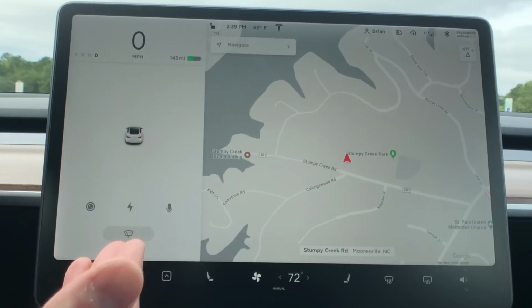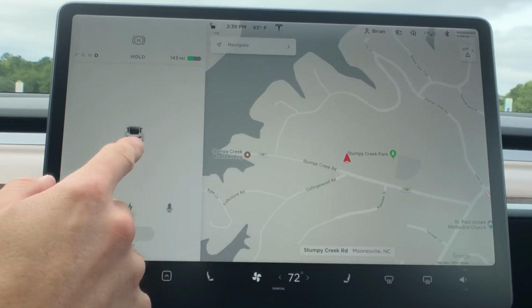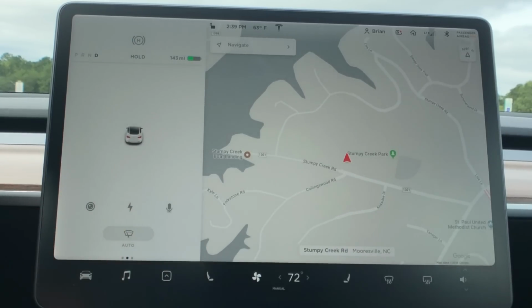So I just put it in drive here. We're sitting here. I'm gonna put it on hill hold, and look how small this car is, and look at all that blank space around the car.